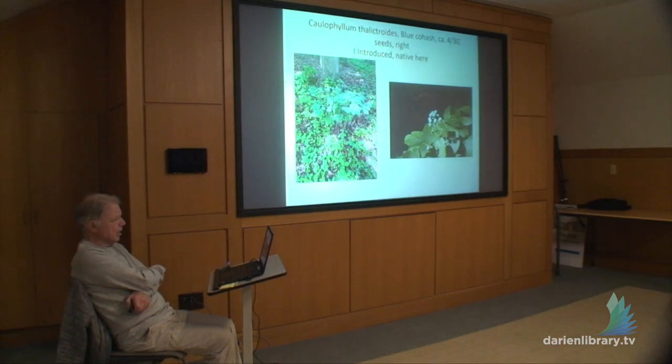This is Calophyllum, native here. I see it many places. I reintroduced it into my woods, and it spreads. The seeds turn, you can see green seeds on the right. They turn dark blue later in the season, and it reseeds.